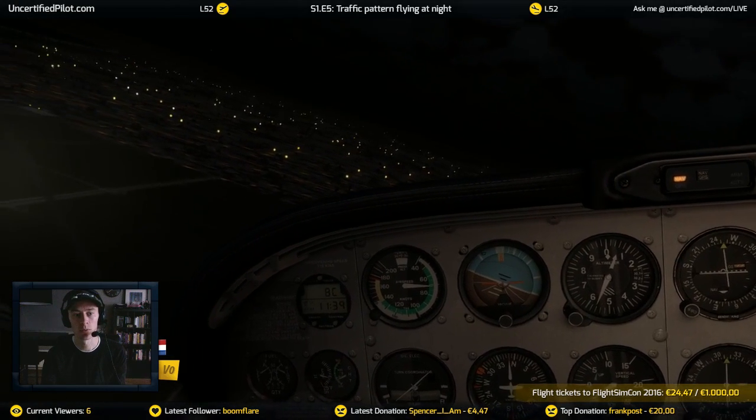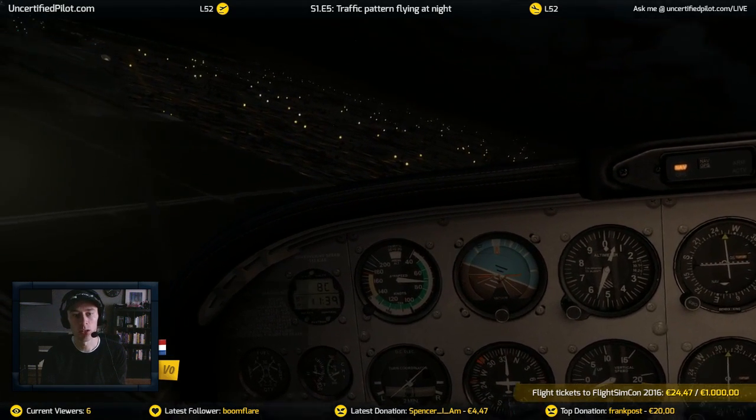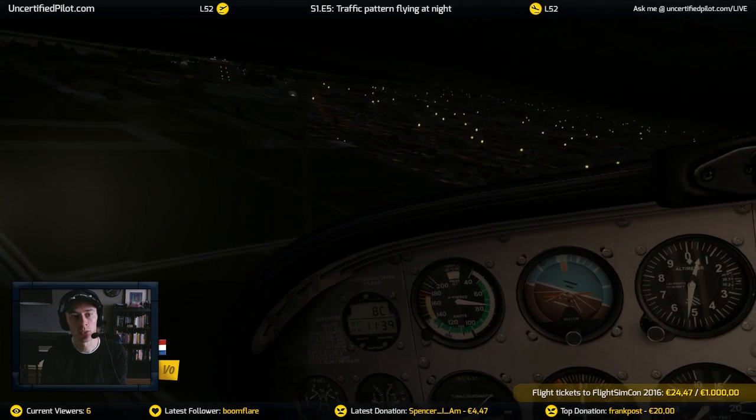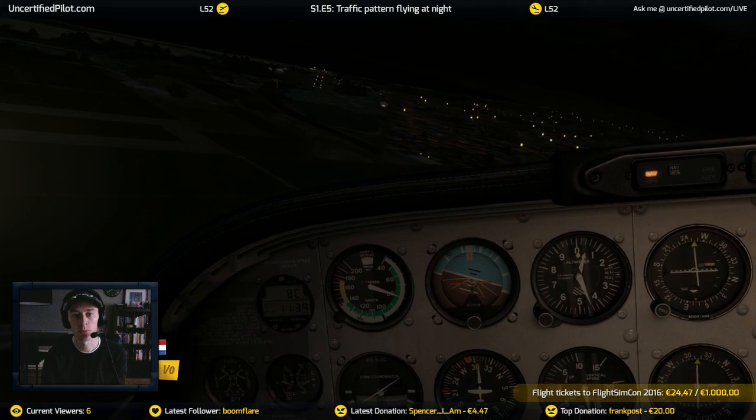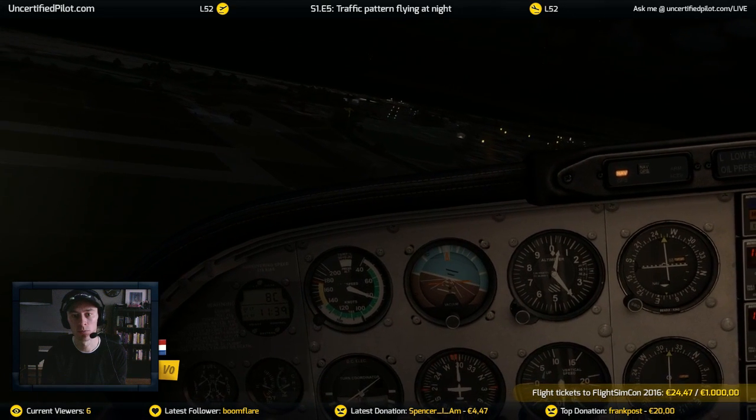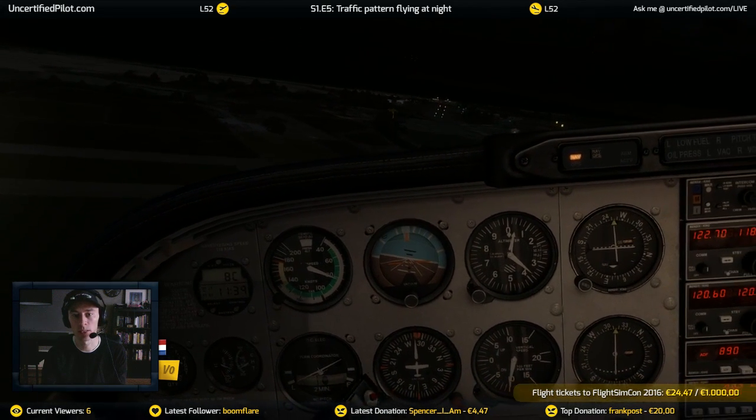Going too slow. But if we are too high, we can just simply pitch down to increase our airspeed and lose altitude at the same time. So I shouldn't use my throttle too much to regulate my speed, but rather use pitch.